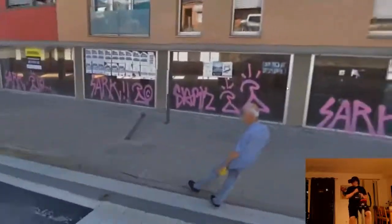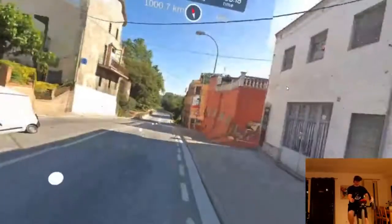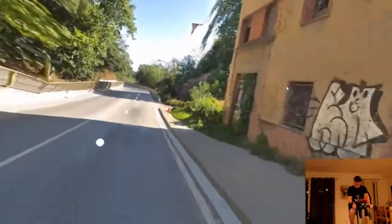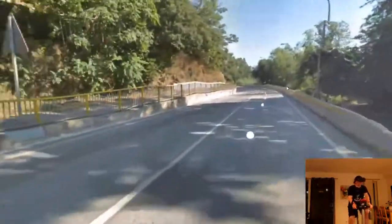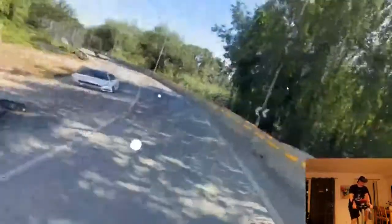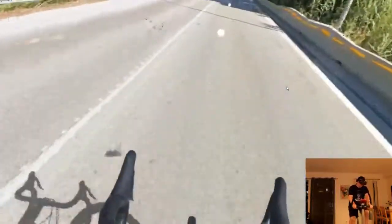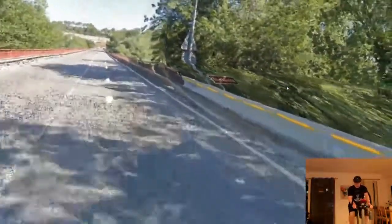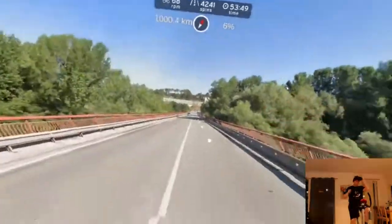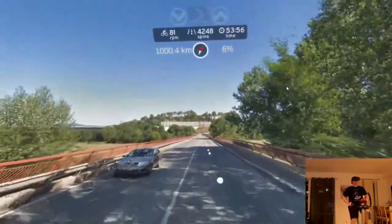No, old man, get off! Okay, you're off the road. Very nice. Oh, what's that? No coyote. I know what that means. Oh, my Spanish is so rusty. I don't think I've spoken Spanish in like 2 years. Like at all. It's really, really rusty right now.